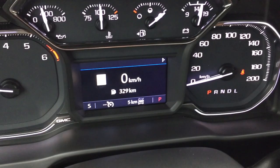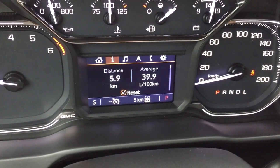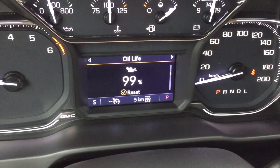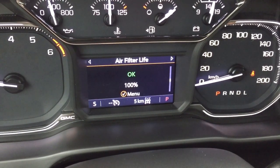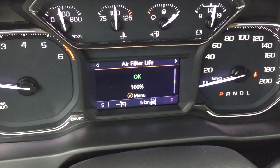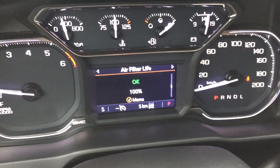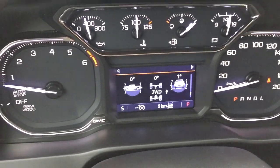So that's going to let you take a little scroll through, and you're going to see all the information you need to know here about your new 2020 SLT, including air filter life. Now that's a pretty big bonus, you ask me, because you probably don't know when you last changed that air filter is or when you need to do it. Now it's all spelled out there for you.